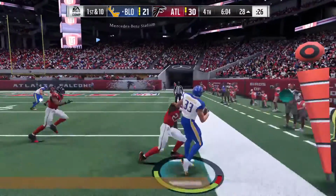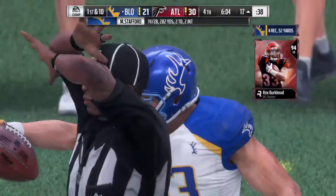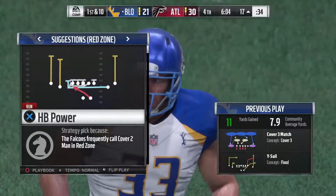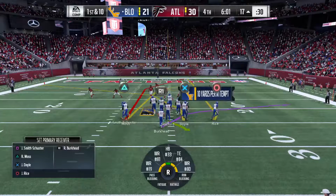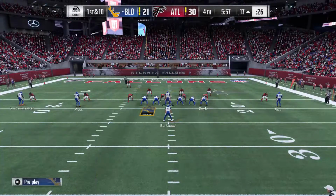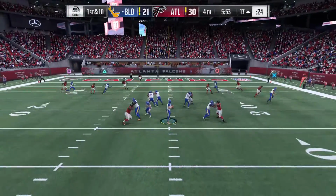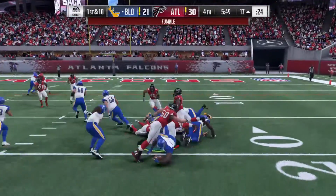Here's Stafford finding his safety valve here. That's complete. Back-to-back 11-yard gains, and they've got another first down. Looked like a pretty good, safe play right there. No, he's had trouble with the interceptions in this game there. Hits his guy out in the flat. Yeah, so many times we hear quarterbacks and offensive coordinators talk about in your progressions, you're either throwing the touchdown or you're throwing... Oh, no, he lost the football.